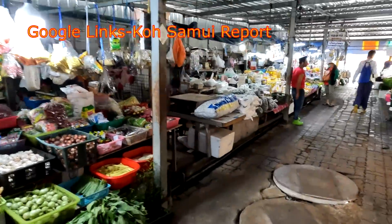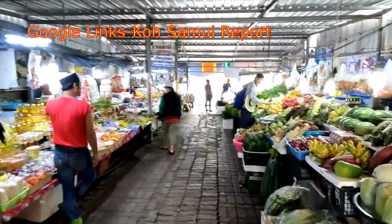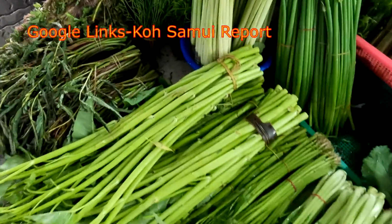Chung's feeling like she needs to add some fruit and vegetables to her diet. We've been eating so much food prepared in the restaurants here in Thailand. Look at all this green.